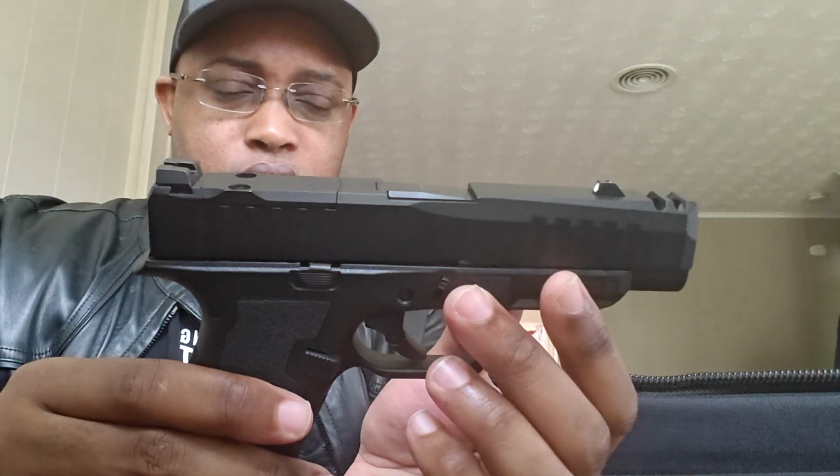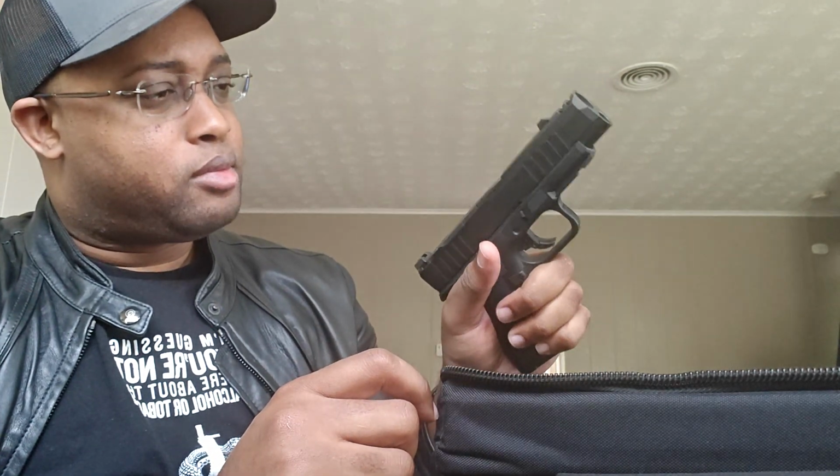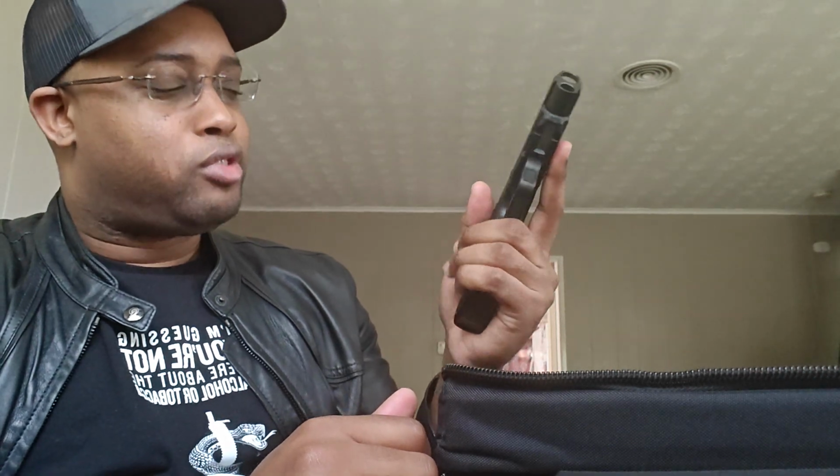So this feels pretty good. DLC coating. I'm not sure if it's the same coating as with my Smith & Wesson M&P 2.0s, but this is a damn good feeling gun. I was really worried that it might feel cheap, but no, this feels pretty good. The grip texture kind of feels reminiscent of my SIG P226. It doesn't feel as aggressive, but similar.